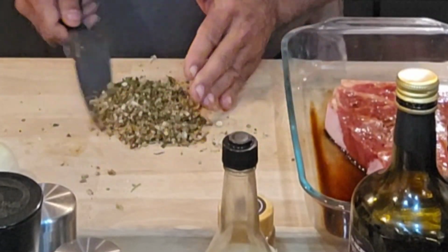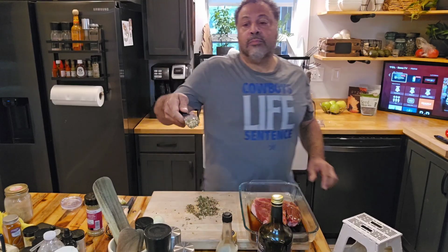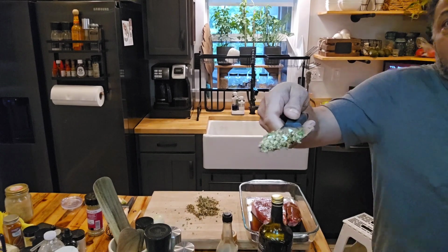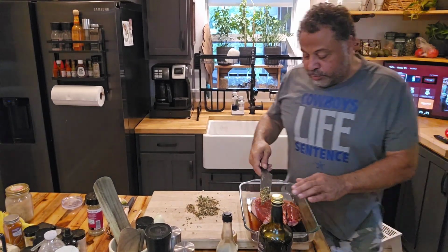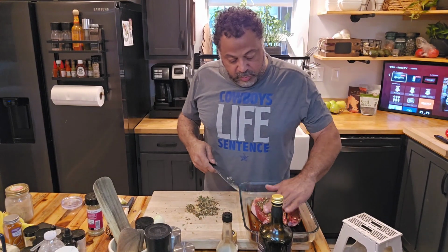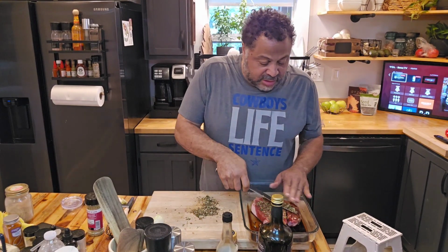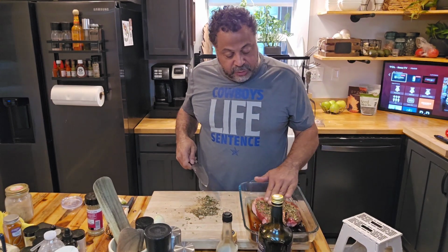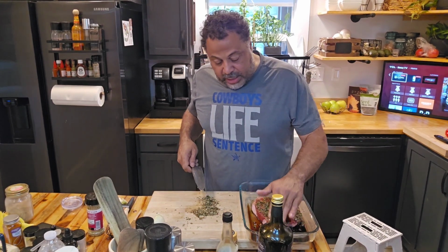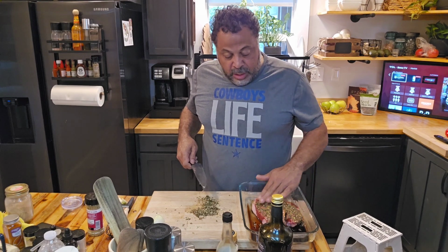Now you can see my seasoning here. Look at that. See that? That's going to now get put all into the steak in here. This is going to end up infusing all of that into the steak. And we're going to grill it.